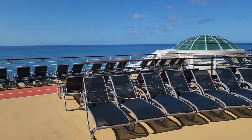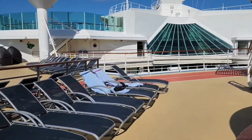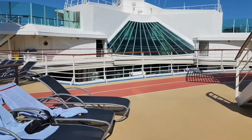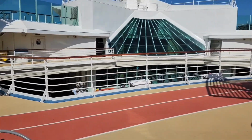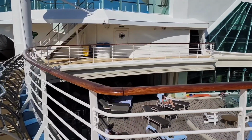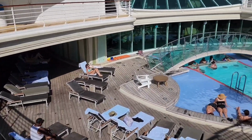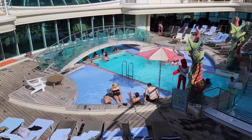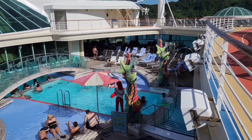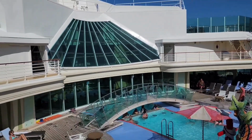And again, we're going to turn. That right there, that dome is the top of one of the cantilevered hot tubs that they have. And here we go. We'll take a look down into the pool area and the solarium. So you can see, again, just like the main pool, if you want to find a spot in the sun, you can. Those might be a little bit more valuable here, but there's plenty of places to lay down or sit and relax.